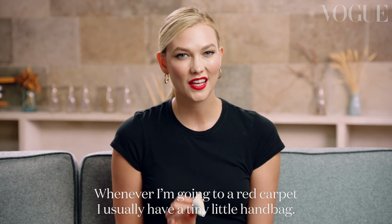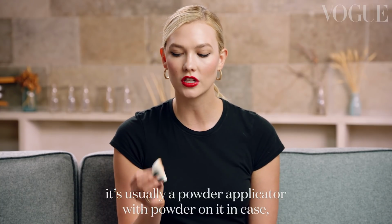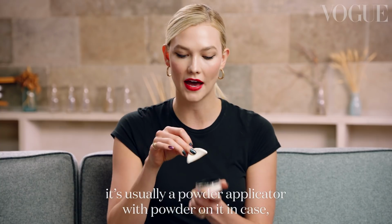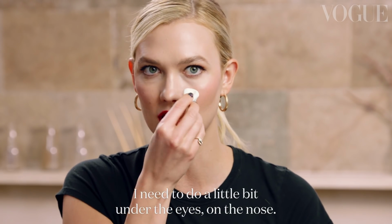Whenever I'm going to a red carpet, I usually have a tiny little handbag. If I'm gonna bring anything, it's usually a powder applicator with powder on it, in case as I'm about to step onto the carpet, if I need to do a little bit under the eyes, on the nose.